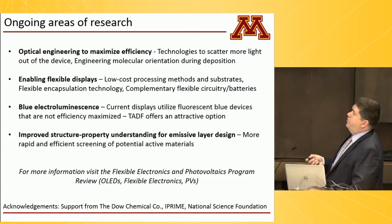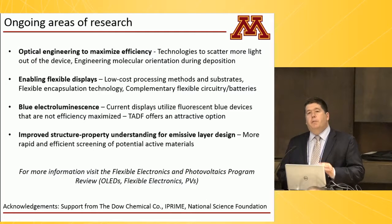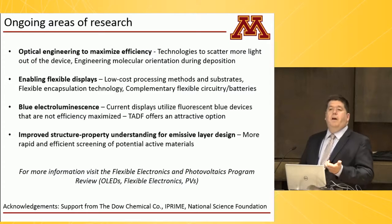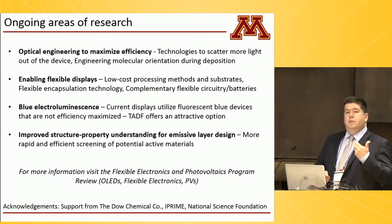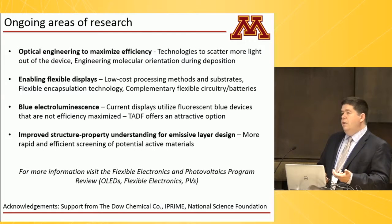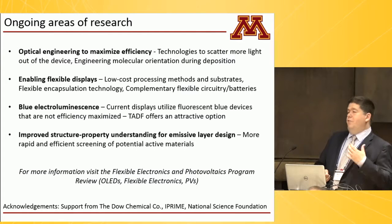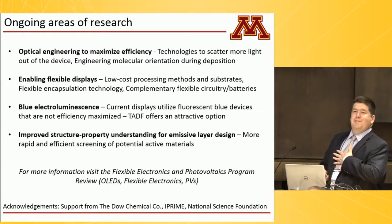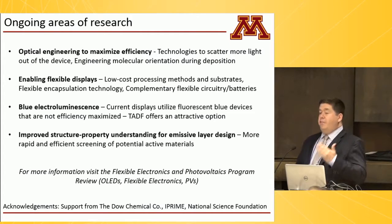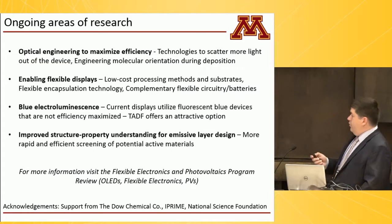Blue electroluminescence continues to be an area of active research just from the perspective that in current OLED displays, the blue emitter is not a phosphor. And so the red and green are, but the blue is not. And the reason why is because phosphorescent blues are typically not stable and actually have poor spectral purity, which is hard for me to admit because most of my PhD thesis was on blue phosphorescence. But this is a place where certainly other approaches like these thermally activated delayed fluorescence emitters, these TADF systems, could be very interesting for blue emission. And so that's an area of active research that's certainly very interesting.